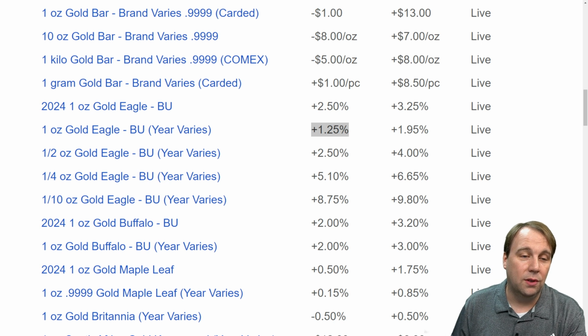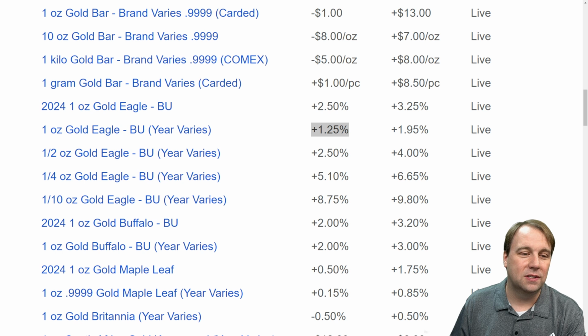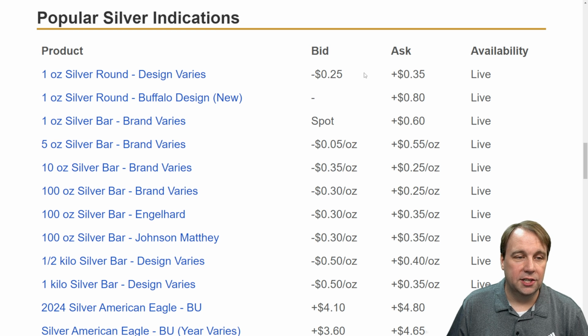In fact, last year, wholesalers were paying way more than 1.25% over spot for 1 ounce gold eagles. If I remember correctly, they were paying almost 10%. It is a huge difference from then to today. Now let's move on to silver. So now we have popular silver indications, and take a look at this.